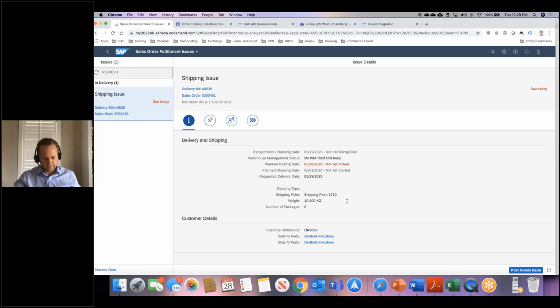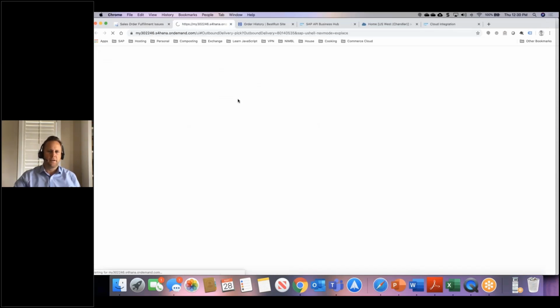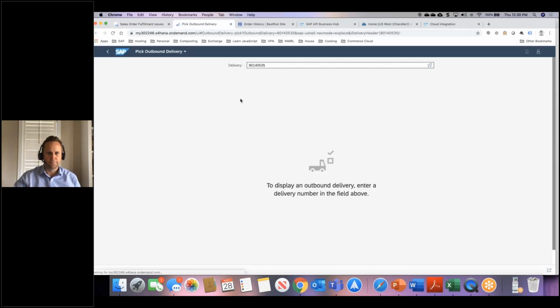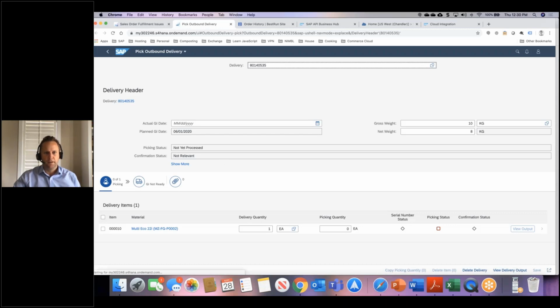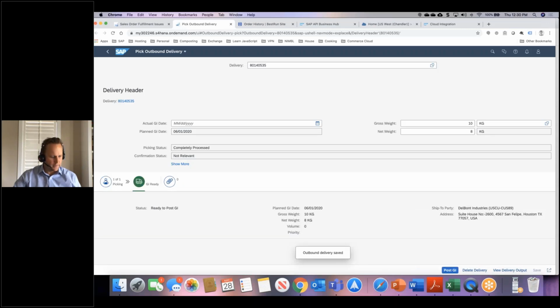So we've done that. We've done create delivery, and if I click here on the delivery, I could say pick outbound delivery, because I need to go pick it, make sure it's going to ship. All right, so here it is. Picking status is not yet processed. So again, here I'm simulating that I'm actually in the warehouse, and I'm going to go ahead and pick this item and complete this delivery and post that goods issue, to let everybody know, hey, I've picked that item off the shelf.